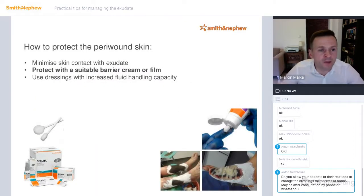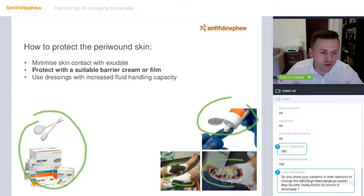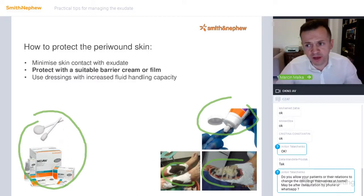The second idea for how to protect the peri-wound skin is using barrier cream. We have a few barrier creams. This one is Secura Z40 with 30% zinc, and it's very useful in case of heavy exudate, like here or here. We use this product also in maggot therapy, because there is a lot of exudate when you use maggots.